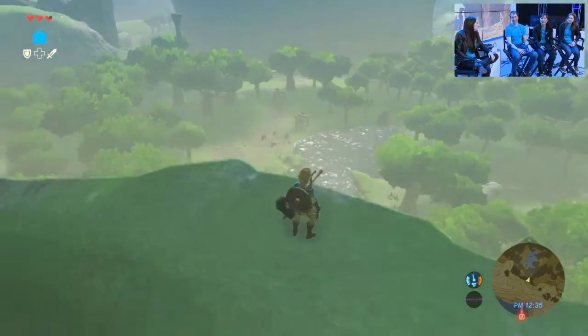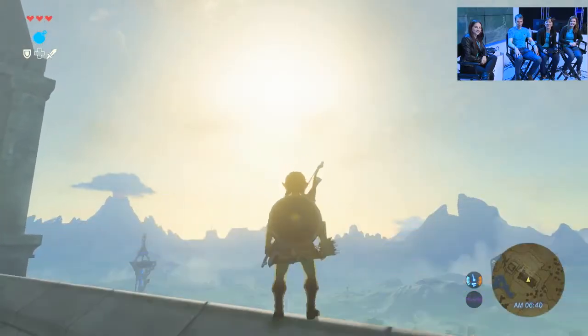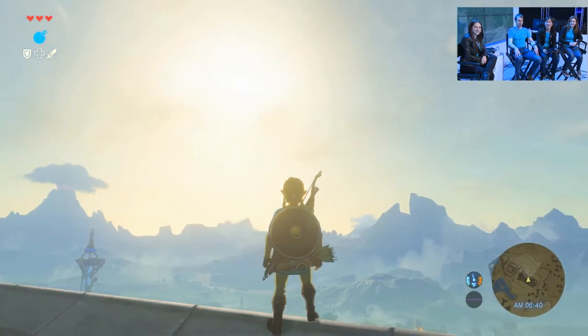Just check out how the light changes as a cloud passes overhead. That's pretty awesome. And the different times of day can make for some pretty stunning lollygagging views.